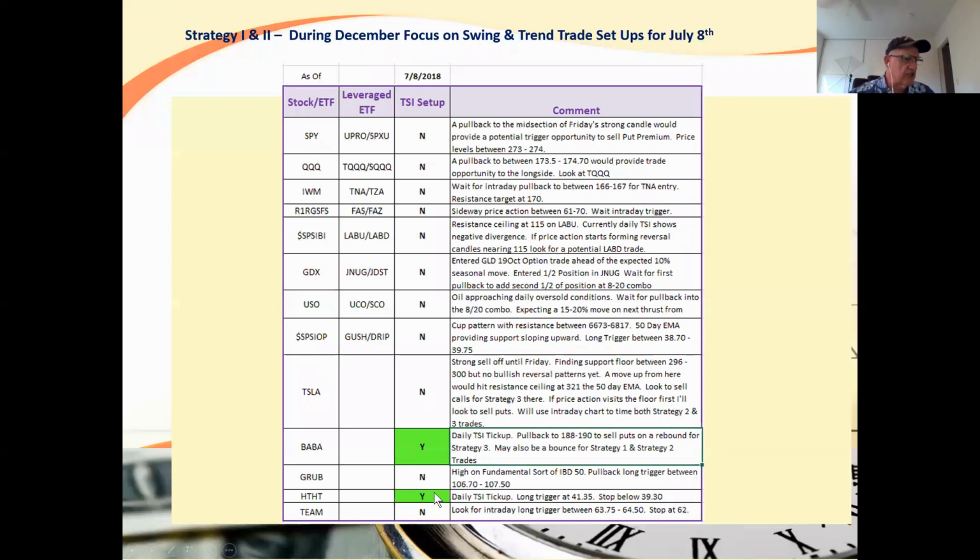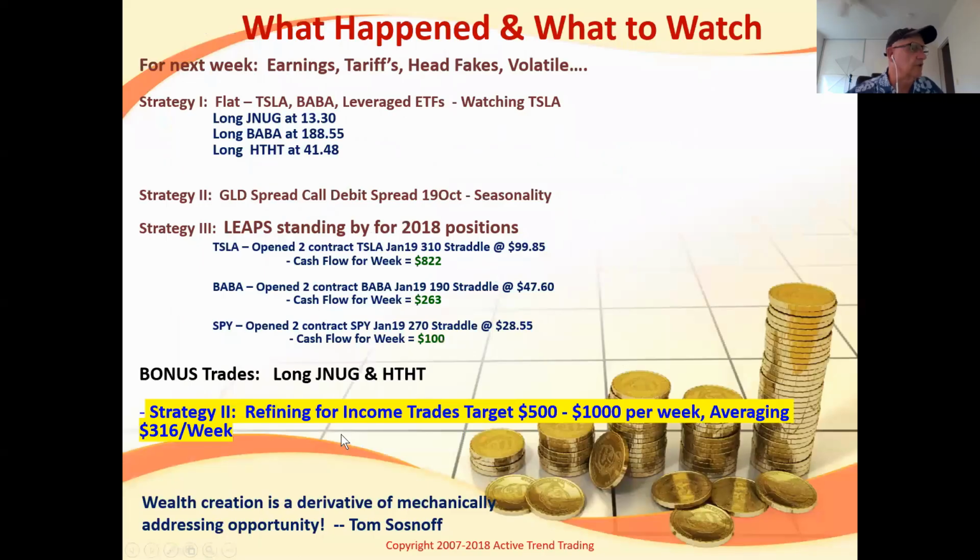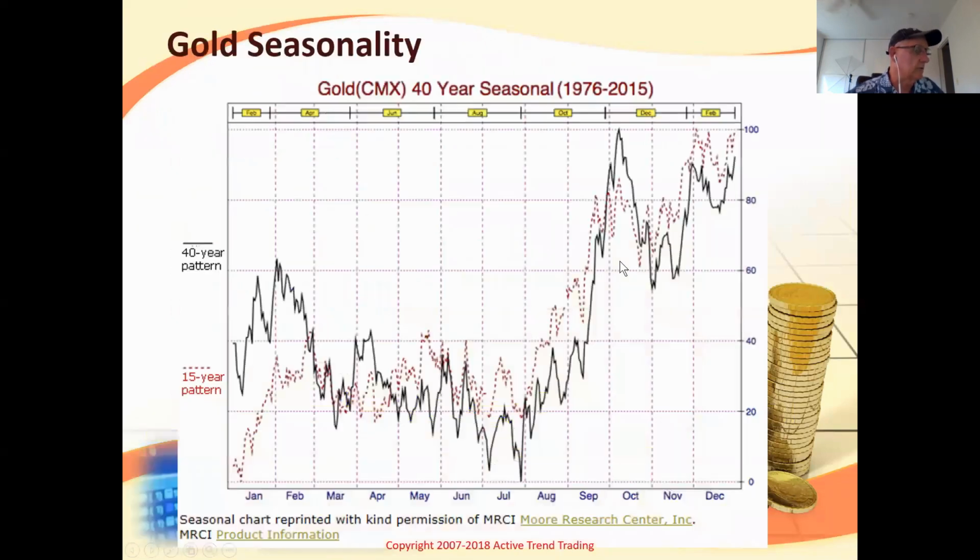BABA and HTHT showed up, and they basically said, on a pullback to 188 to 190, you want to get into BABA and also potentially sell some puts, and we got into the stock. Daily TSI tick up, HTHT, long trigger at 41.35 with a stop below 39.30. That's exactly where we got into this stock. Had a great week in strategy 3. Pulled in about $1,100. I've already cleared off the table at $1,100 in profits.